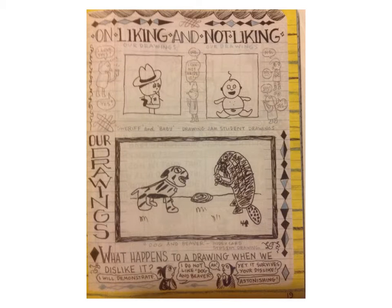Now on to the alternative curriculum that's been developing, and some of you may hate this, and if so, you can turn this off now. I'm thinking about the extension exercises and thinking about the fact that so many of us don't like our own drawings, and so I turned once again to Linda Berry, and one of the things I loved was her little treatise here on liking and not liking our drawings.